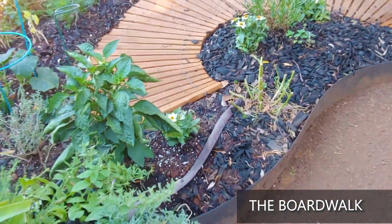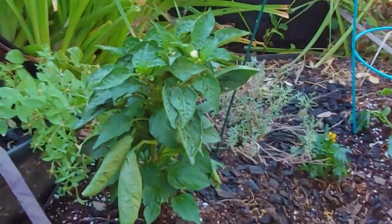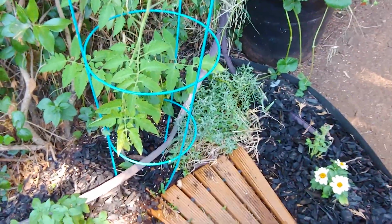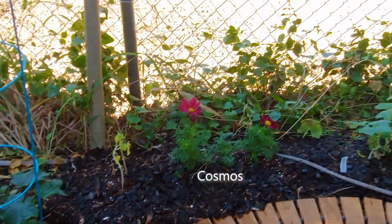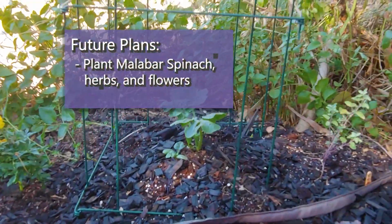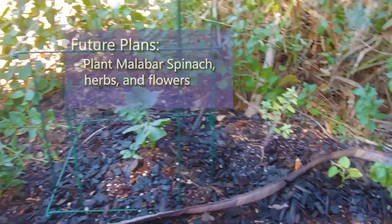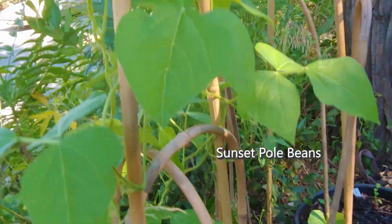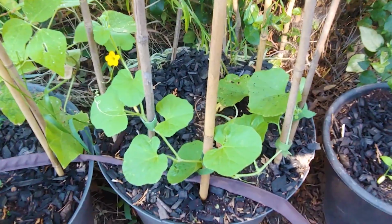The boardwalk is finally filling out with melon, peppers, cucumbers, and tomatoes. For any seedlings that make it through the heat wave, I'll plant Malabar spinach on the outside of the tomato cages and fill in some gaps with flowers and basil. The garden path is filling up with sunset pole beans, squash, and melons.